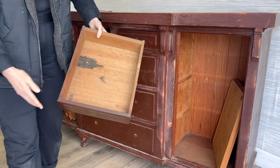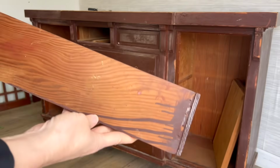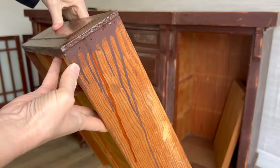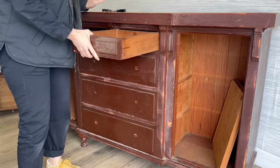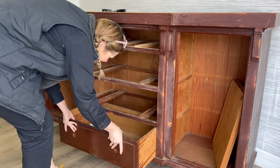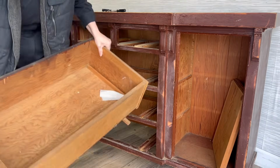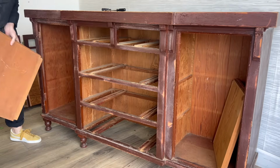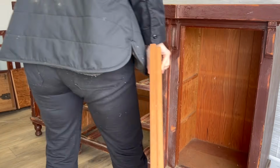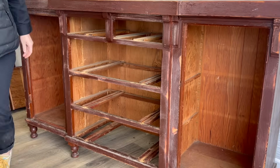I started by removing and inspecting the drawers. We've got ink stains, not uncommon in older, unprotected drawer bottoms. And we've got quite the overspray, or perhaps overslop, of stain and finish on the drawer sides. I noticed that the drawers all sat well and the slides were in good working order, but they were all quite sticky, most likely because the wood was very, very dry. The interior of the piece was in good shape, but again, very, very dry and not sealed up in any way.